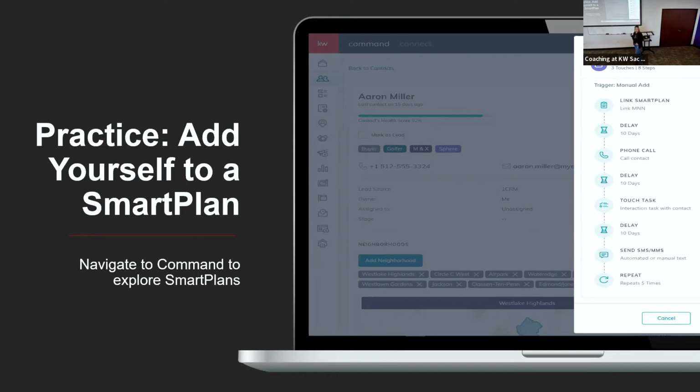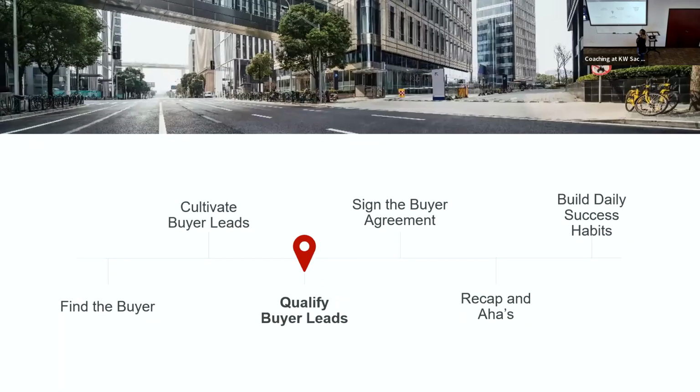Because even though 75% of people go with the first realtor they meet, there's still that other 25%. You want to make sure you're on top of it. And if you get an opportunity, not a lead, an opportunity, you want to take it to a deal. You know what I mean? So there are the smart plans that you can do for your new clients.